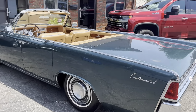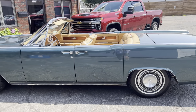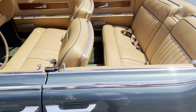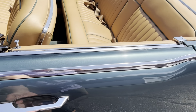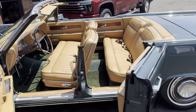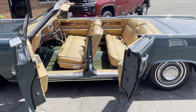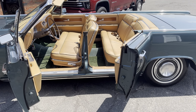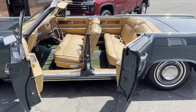In this particular car, the owner, who's one of our Rolls-Royce clients, bought it, and he felt that the interior was kind of shoddy. And I guess if you compared the interior of this car, with its 1963 vinyl top, the vinyl seats, the synthetic carpet, to what was in a Rolls-Royce of the day, well, I guess that's true.